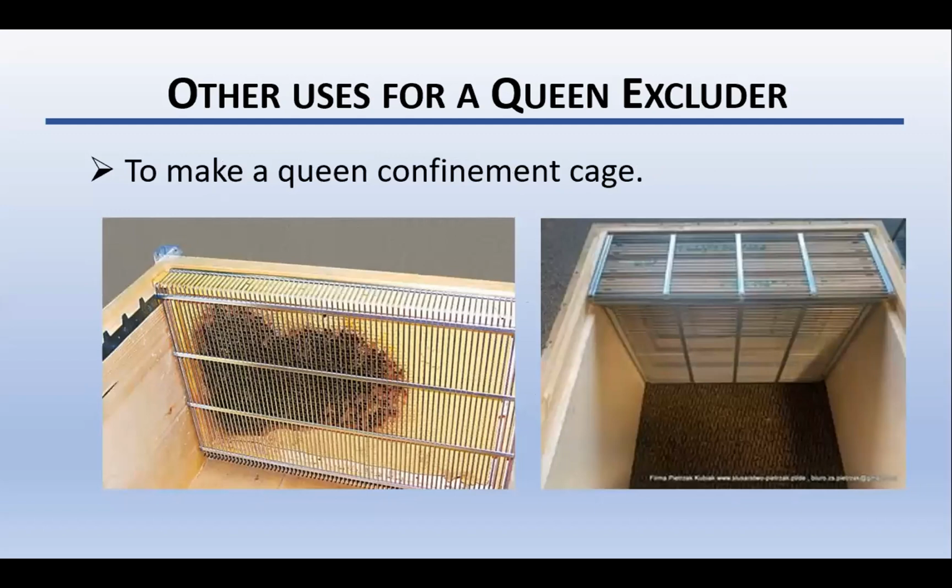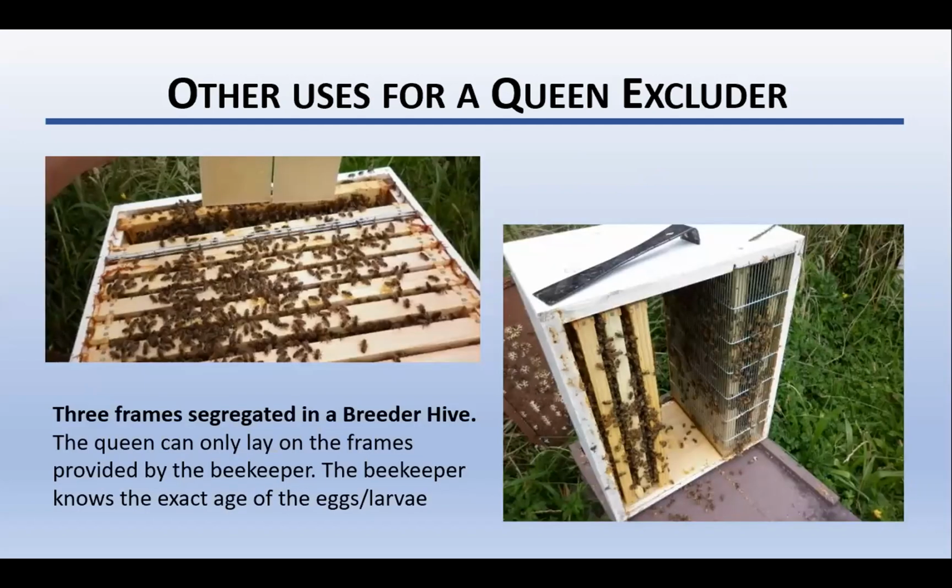So this is an interesting looking contraption. It's called a queen confinement cage. And I don't know that I would ever have any use for them, but they are something that queen breeders use. And here's kind of an example of how it's used.